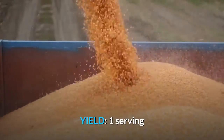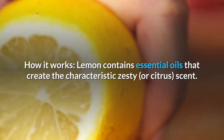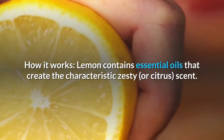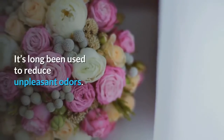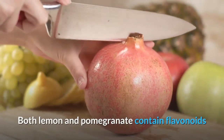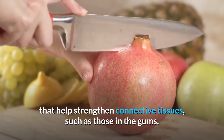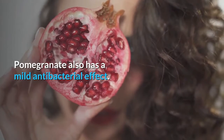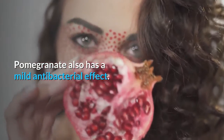Yield, 1 serving. How it works: lemon contains essential oils that create the characteristic zesty or citrus scent. It's long been used to reduce unpleasant odors. Both lemon and pomegranate contain flavonoids that help strengthen connective tissues, such as those in the gums. Pomegranate also has a mild antibacterial effect.